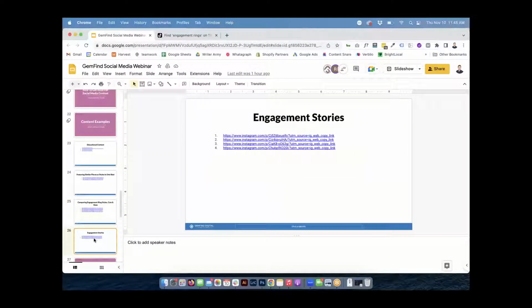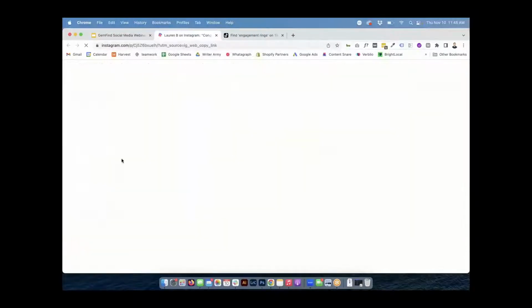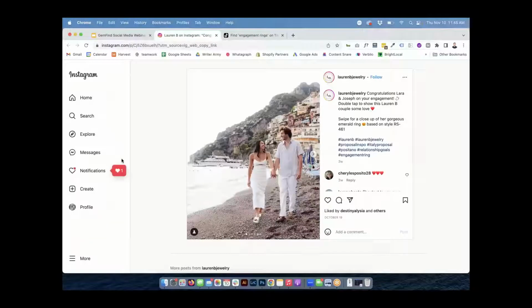We'll go to the next section since all those are going to be pretty similar to those two that I just showed. But lastly in here, we have engagement stories. This is a pretty common type of content that gets a lot of interactions. So this is just posting when your customers post their engagement photos.